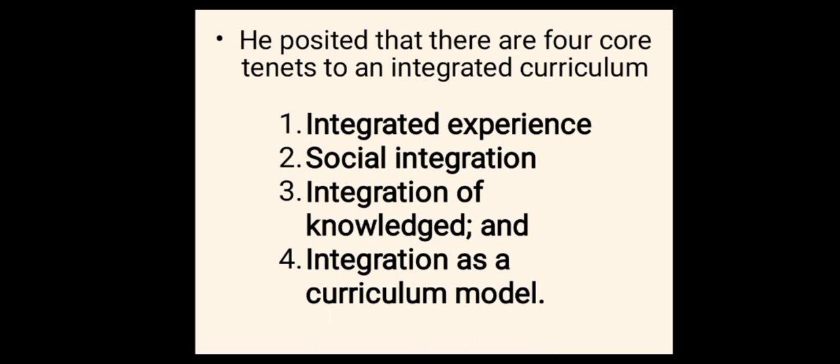Integration of knowledge happens when learners solve problems using an eclectic approach. So when we say eclectic approach, it is a method of language education that combines various approaches and methodologies to teach language depending on the aims of the lesson and the ability of the learners. So the learners acquire from various personal and classroom-based experiences. So in the integration of knowledge, it combines knowledge that came from the student and from the teacher.